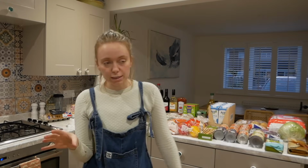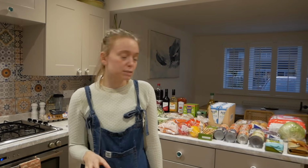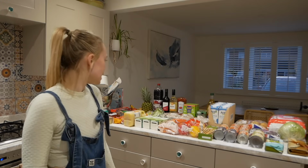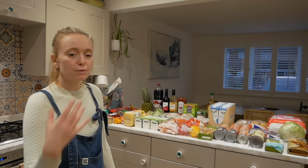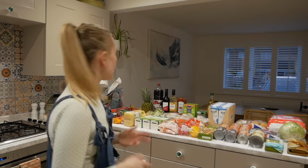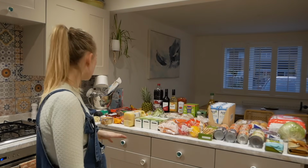All the boys came with me, Joel and the 2 kids, so we spent more than we normally would because they picked bits. And like I said, I'm stocking up for things for Christmas, and I just bought more than I absolutely needed to, but it will help us in the long run. So let me show you what I've got.